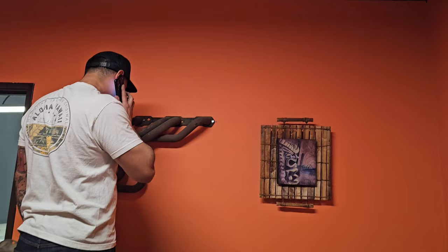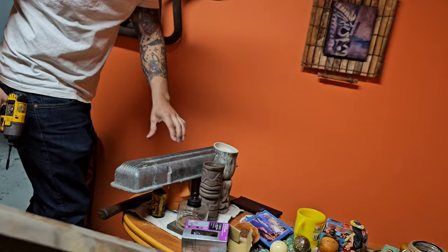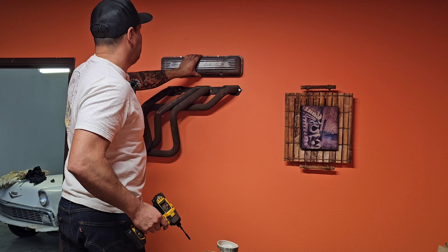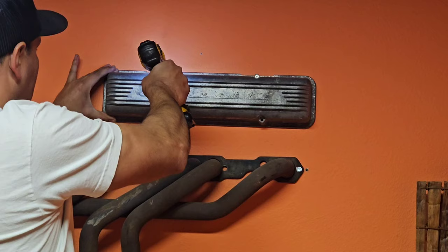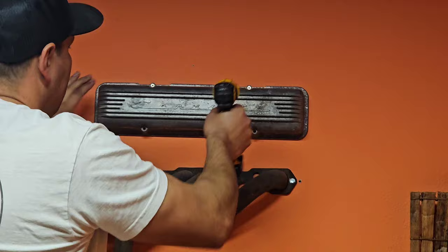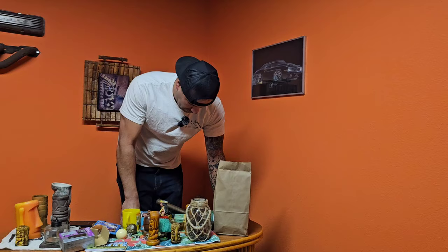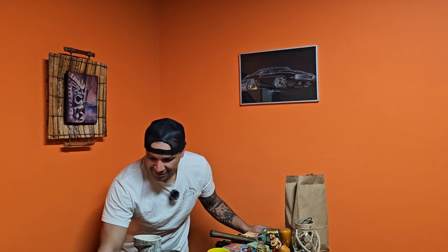Here, I'll take that. So after much debate, we decided we are gonna use the Corvette valve cover. What height? Good question. Not too far, not too close. What do you think? Careful. Almost went down. Oh, that looks so good. The Slayer. Okay. Behind the bar. Cool.